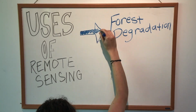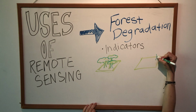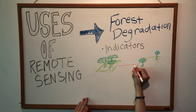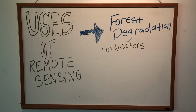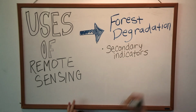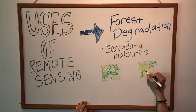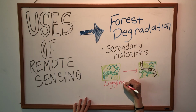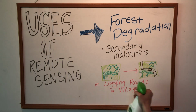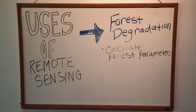Through aerial imagery, it's possible to assess how degraded a forest is. One indicator is canopy cover loss. For example, a decrease in canopy cover could be attributed to logging. Secondary indicators are signs that the forest may be degraded beneath the surface, that is, under the canopy. For example, a road that bisects a forest may cause habitat fragmentation. You can also use images to measure other forest parameters, like biomass.